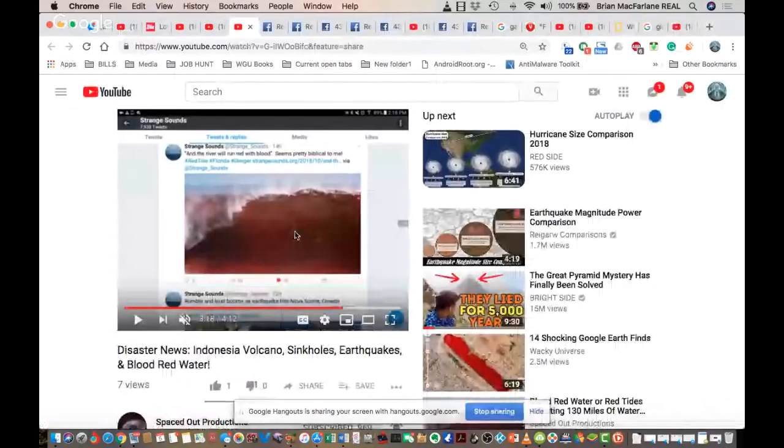The next one, well, we're looking at volcanoes, sinkholes, earthquakes, and blood red water. It's interesting how the Bible talks about this. You know, the sun and the blood, water. You have crimson tides from algae and jellyfish, that sort of thing, but we're seeing that in a lot of places, which is pretty shocking, as this video down here says. And in a lot of places you can see from Google Earth. All you gotta do is go on Google Earth, and you'll find a lot of interesting things on there, little anomalies. You know, like I like to call Mandela effects.